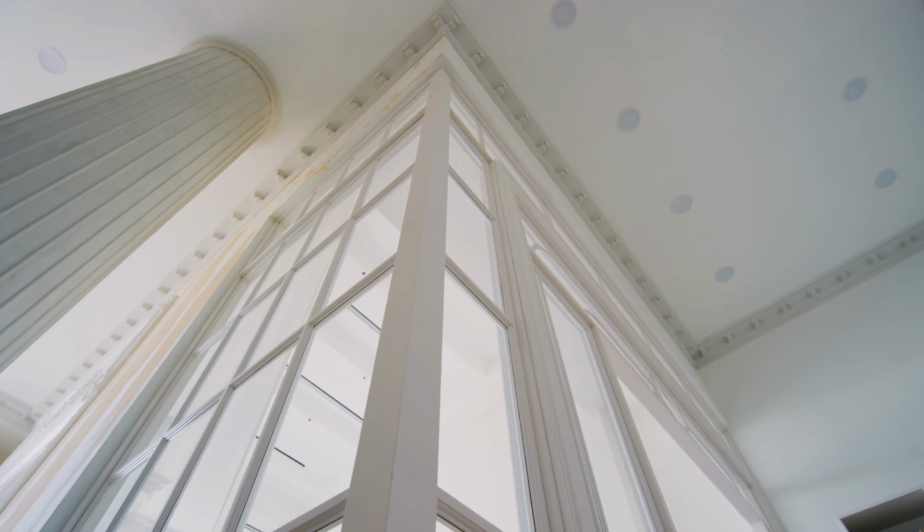And you guys, when we walk through the models together, you'll be blown away because this 16-foot ceiling height is so massive. It makes the floor plan so much more open and so much more luxurious. It's definitely a wow factor.